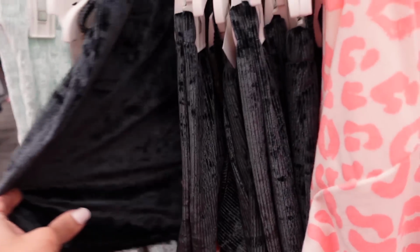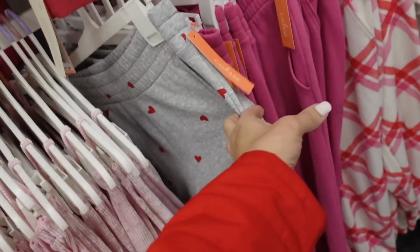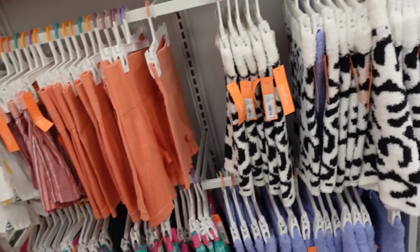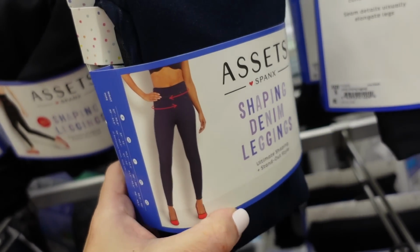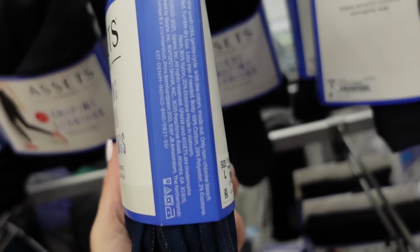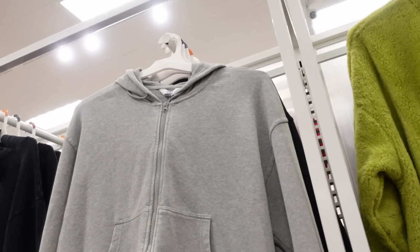In the mint green, also comes in the gray. And then I saw pink over here. I think we saw all the other new sets last week. A new denim style jegging. These are from the Spanx asset brand. They have that shaping kind of waistband. These are $38. New zip front jacket from Joy Lab.